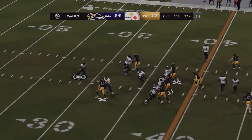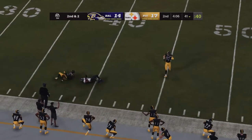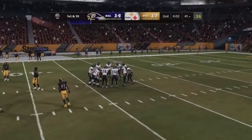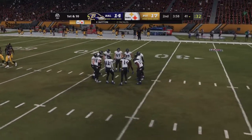Play action. Now Jackson. This will be caught by Brown. Well, if you do read man coverage, Brandon, the drag route's a pretty good one to run against it because you're running away from people on it.